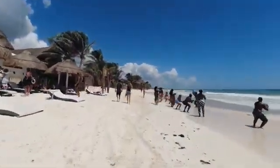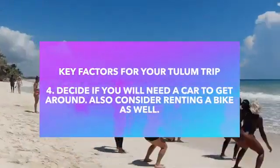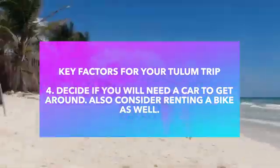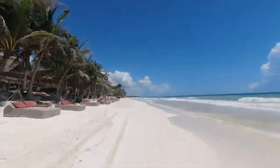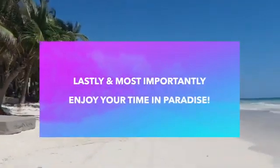In the downtown area, you need to decide if you will be with a car. You can also rent a bike because some areas are farther than others. But if you're centrally located, you can easily navigate with just a bike. So that's all the key tips that I have for you. Enjoy your time in Tulum.